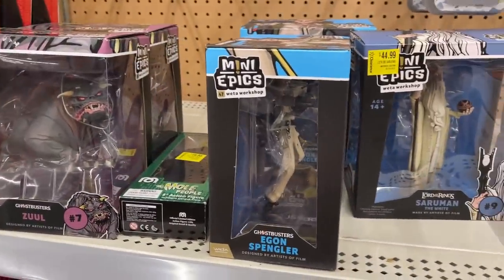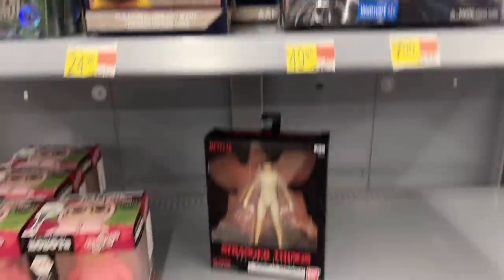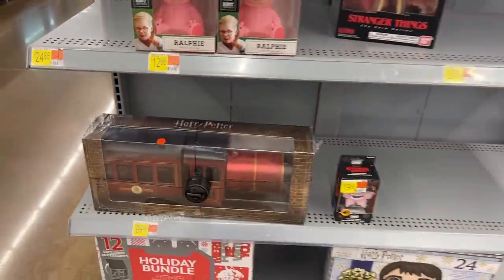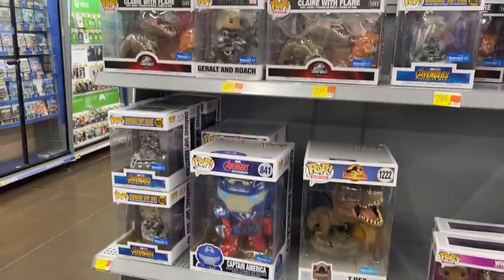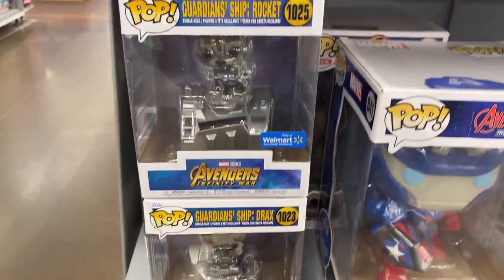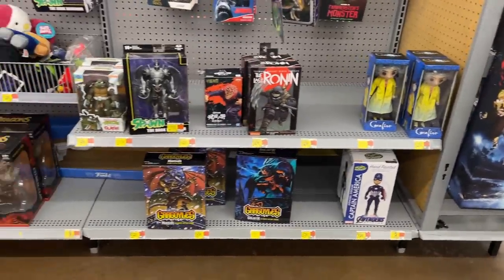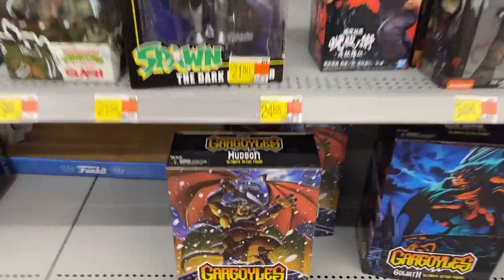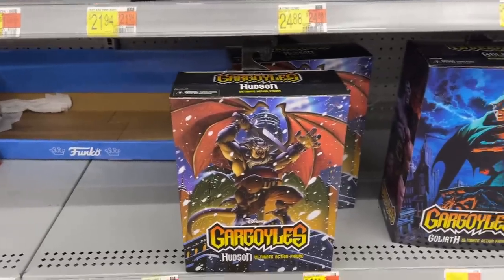Let's go check out the collector's area and we'll see what's in there today. Electronics, we got a little Star Trek, a little Black Adam. Looks like this box has been in a fight. Avatar there. Still got some Ralphies hanging out, the little Harry Potter train. 10-inch pops, little Guardians. Seen some of Whitney Houston, some of these Guardians on sale. Don't see any yellow tags on those. We got some Last Ronin, Coraline, Hudson. I think Hudson we've mostly seen at Target stores, so that's kind of cool to see a couple at this Walmart location.